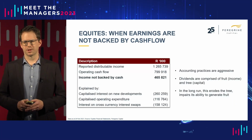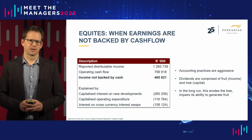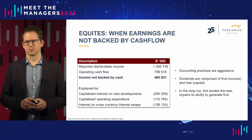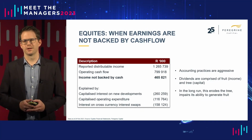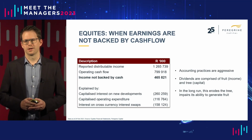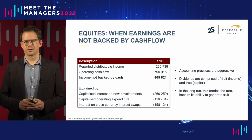During this time, we'd built up quite a lot of knowledge about the underlying business model and the underlying reporting and accounting practices, which we thought were quite aggressive. So as you can see at the top, the reported distributable income was 1.265 billion. That's effectively the amount that they're able to pay dividends out of, and the operating cash flow was just under 800 million. So therefore, there's income that wasn't backed by cash of 465 million.